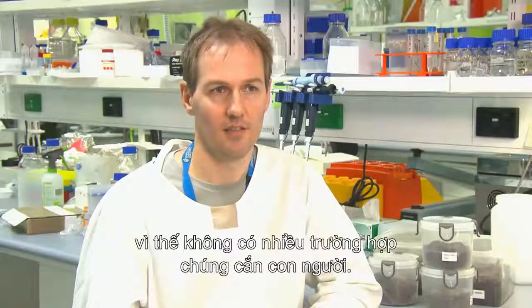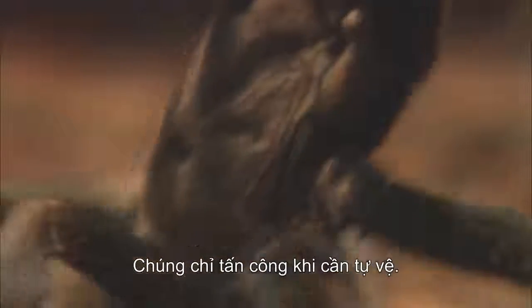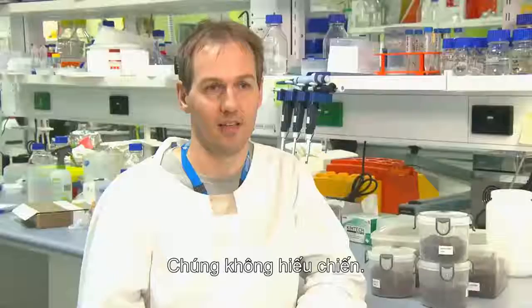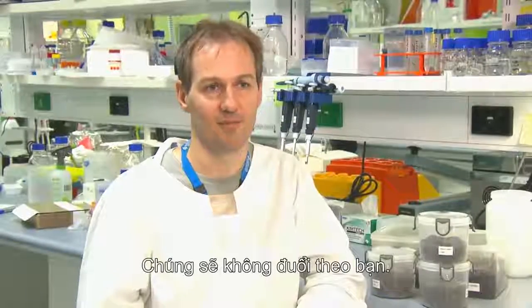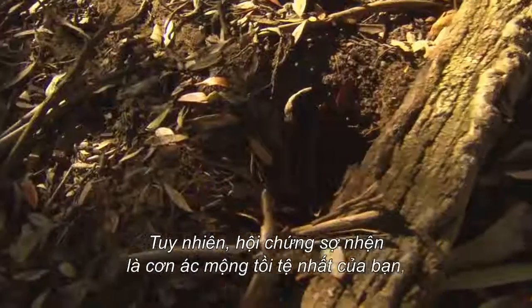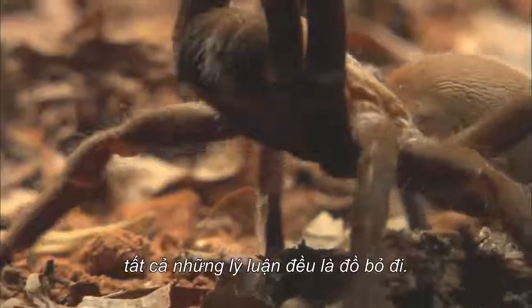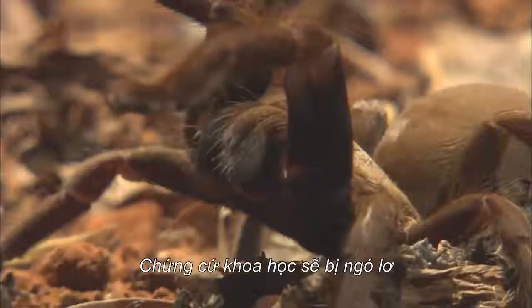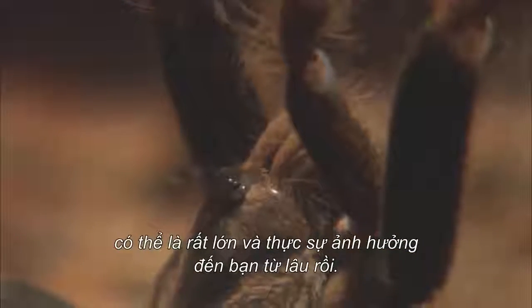The Australian tarantulas are fairly shy, so there's not a huge number of bites on people. They pretty much only attack in defence. They're not aggressive in an attacking way. They won't chase after you. However, if your worst nightmare is arachnophobia, all reasoning will be abandoned, scientific evidence will be ignored, and the fear factor, well, that had probably well and truly kicked in long before now.